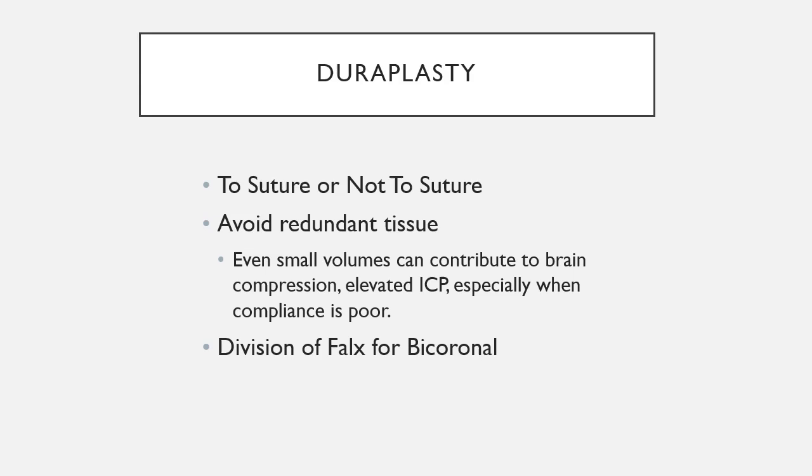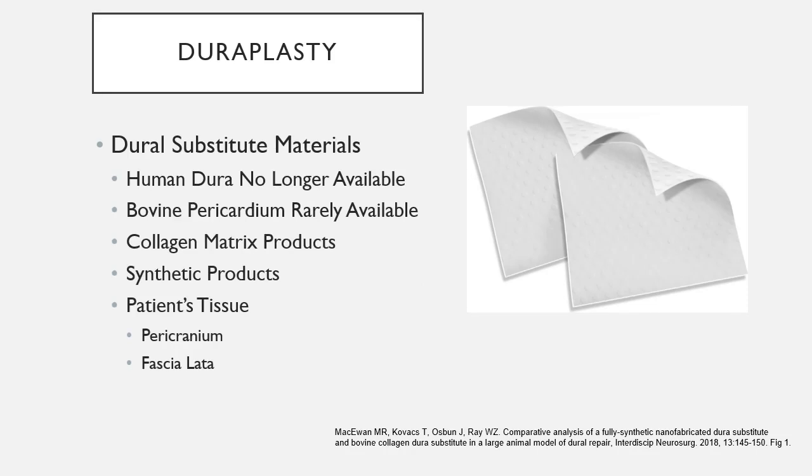Finally, division of the falx cerebri as an anatomical untethering is recommended to release tension along the midline and pressure in the face of a bifrontal decompression. Numerous materials are available for creating duroplasty pouches. I prefer material that is suturable, handles similar to native dura, and will incorporate into native dura over time.